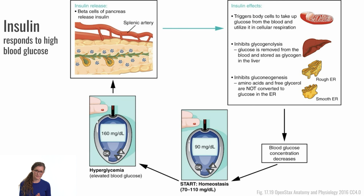And now let's talk through how insulin and glucagon work together to maintain glucose homeostasis. First, let's talk about insulin. Insulin is a hormone that is going to be secreted when our blood glucose concentration has gone above its homeostatic balance. In glucose homeostasis, the concentration of glucose is at around 90 milligrams per deciliter. So this is when we're in homeostasis. When our blood glucose concentration increases, as it does up here, where we're up to 160 milligrams per deciliter, this is called hyperglycemia because the blood glucose concentration has gone above our threshold. When the blood glucose concentration is increased, that is going to stimulate the beta cells of the pancreas to secrete insulin into the bloodstream.